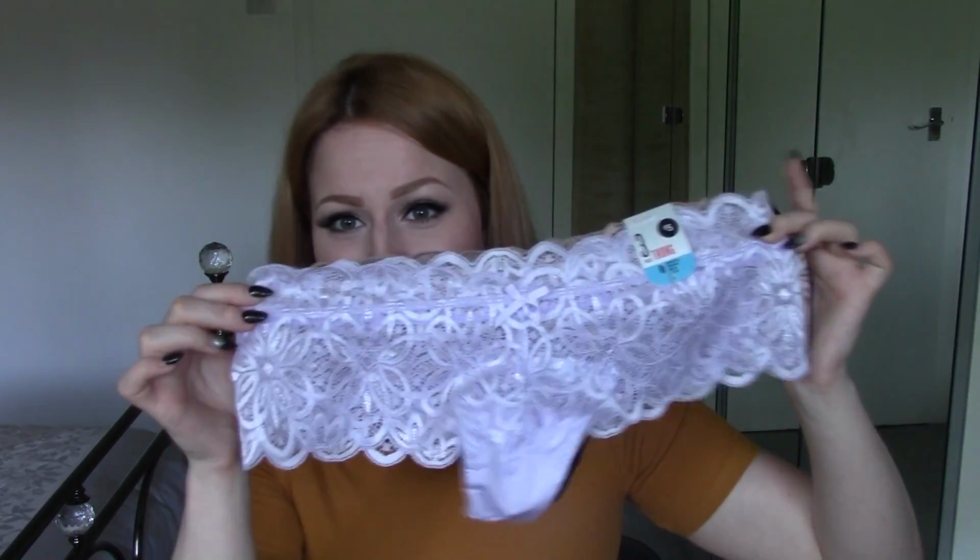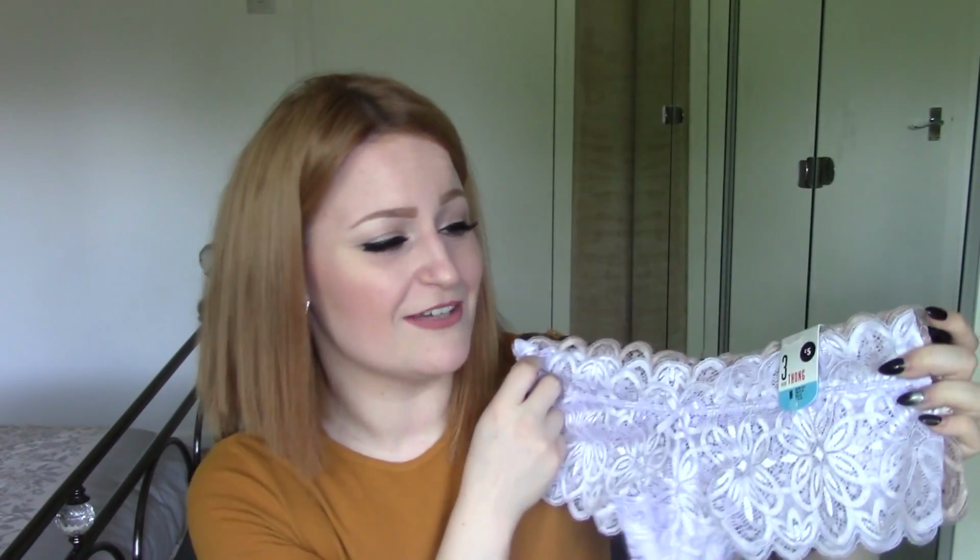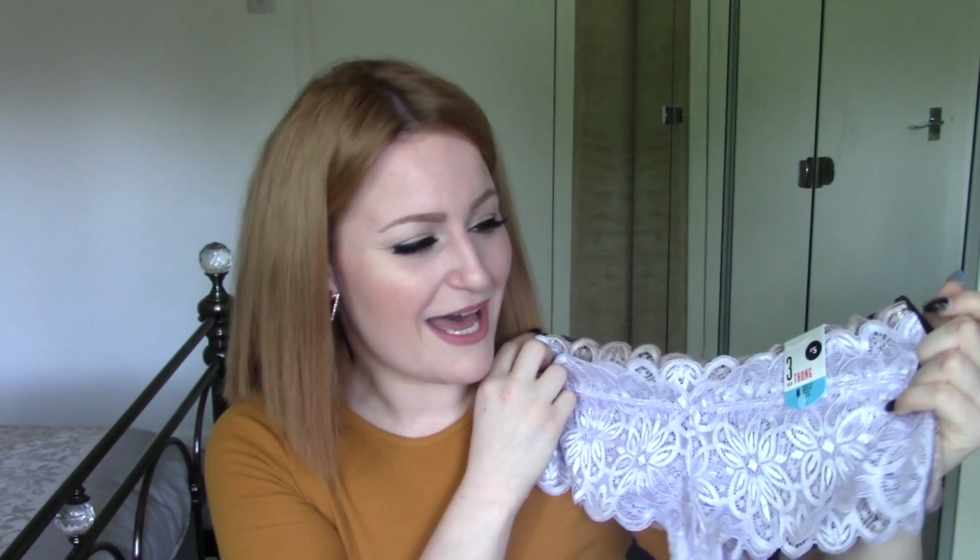This is the first time I saw these. So I just think they're gorgeous, like they're sexy, and they're going to go with loads. I think even if you've got a kind of shitty bra, if you pair it with a nice pair of knickers, it's going to look nice, isn't it, anyway?